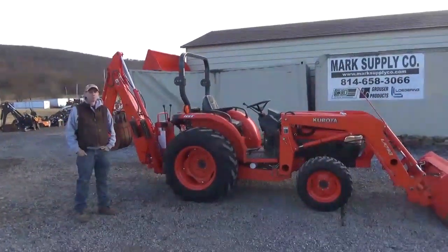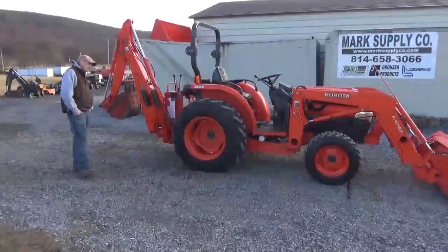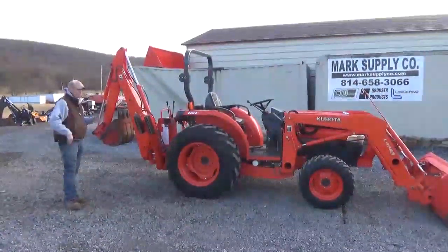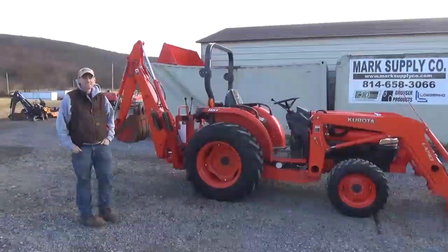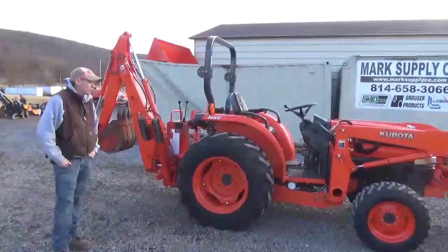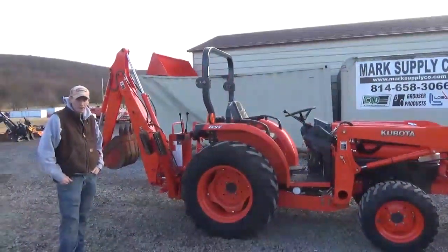What I have here for you today is a very, very unique tractor. Not that they only built a few of the L3430s. This is a 2007 Kubota L3430 with 220 original hours on it.